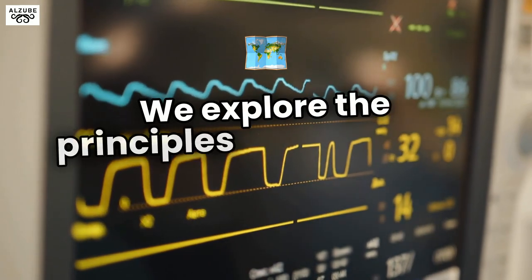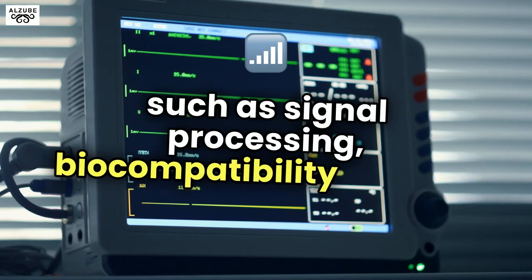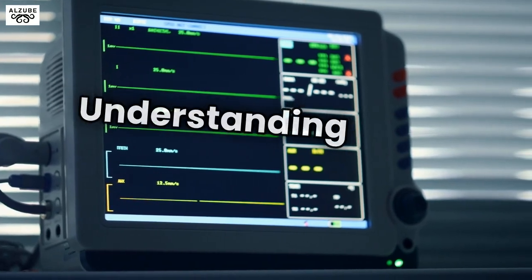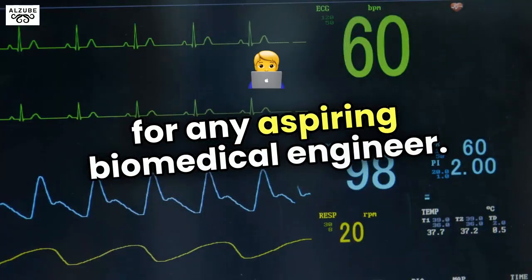We explore the principles behind these instruments, such as signal processing, biocompatibility, and the integration of software and hardware. Understanding these concepts is essential for any aspiring biomedical engineer.